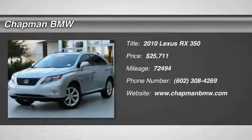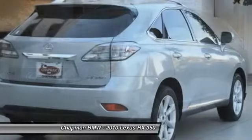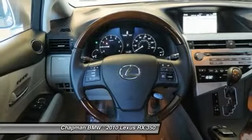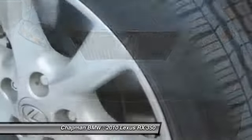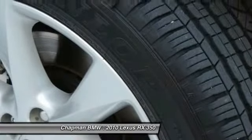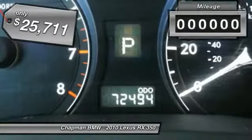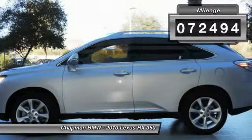The 2010 RX350. The RX350 offers a driver-inspired design and intuitive technology that puts you in total control of your interior. Paired with a spacious cargo area and a powerful V6 engine, the RX350 continues to offer the best combination of powerful performance and interior luxury in its class, and is priced below $30,000. This vehicle has less than 75,000 miles.